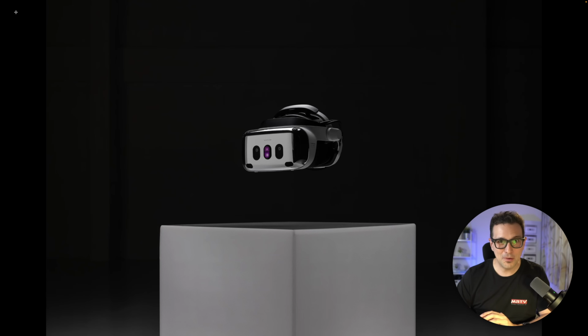Also, this has a wider FOV than the previous Varjo headsets. So now we got 120 degrees horizontal FOV and 105 degrees vertical FOV, which is definitely a step up from the Varjo VR and XR3.